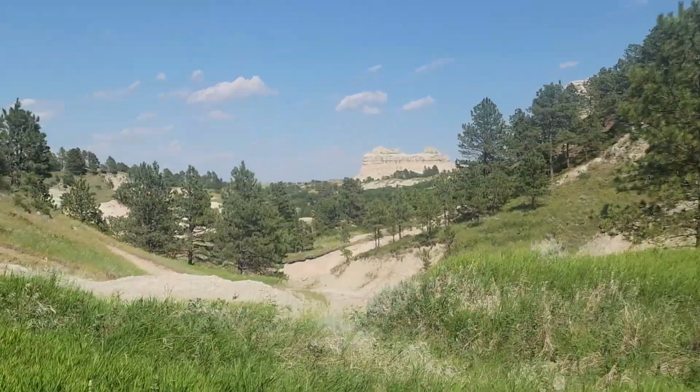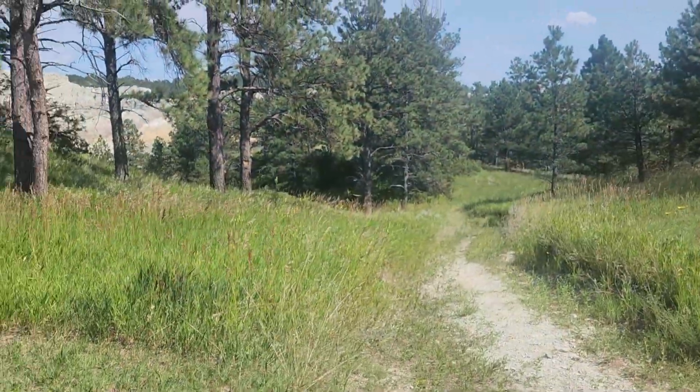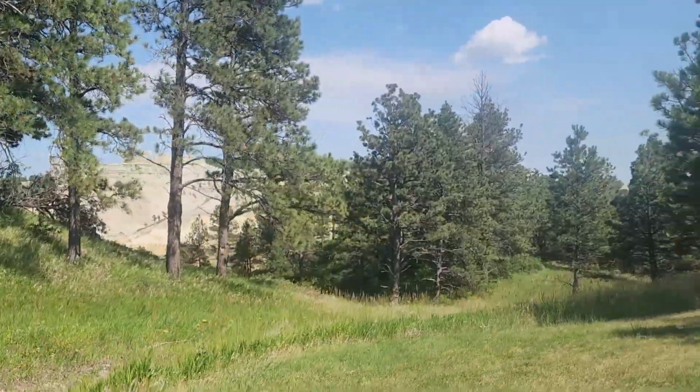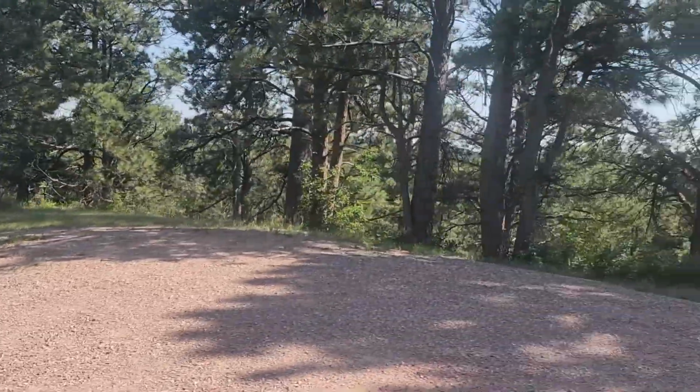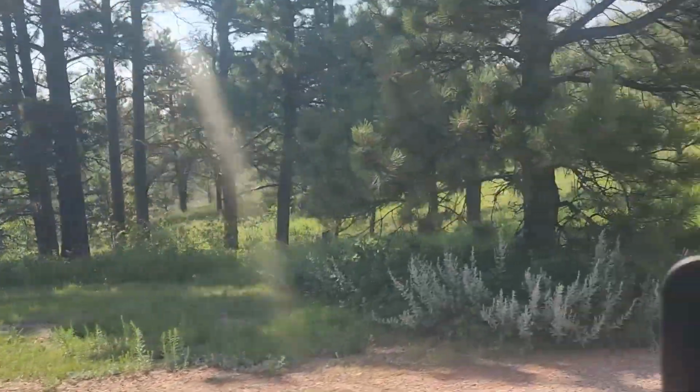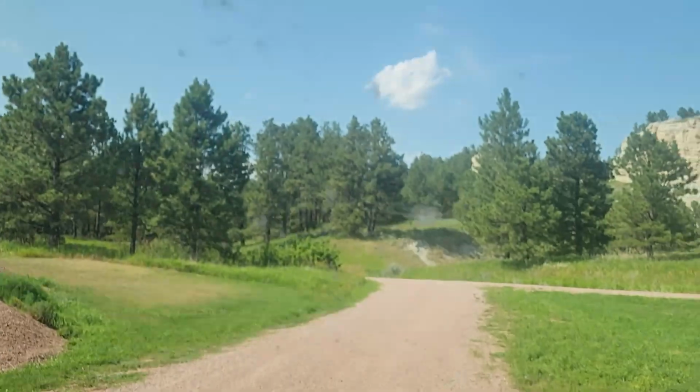Look at that view. Beautiful. Slim Buttes. That's what those are called, Slim Buttes. I don't know if we're going to have a chance to go and get a closer look at those.